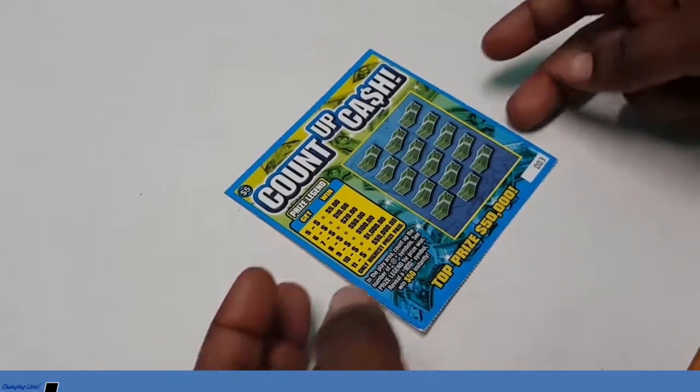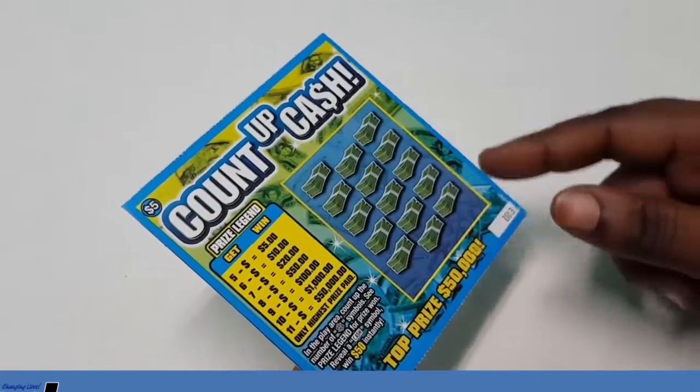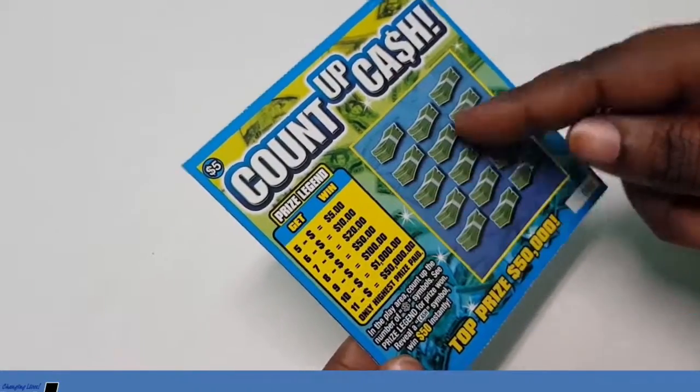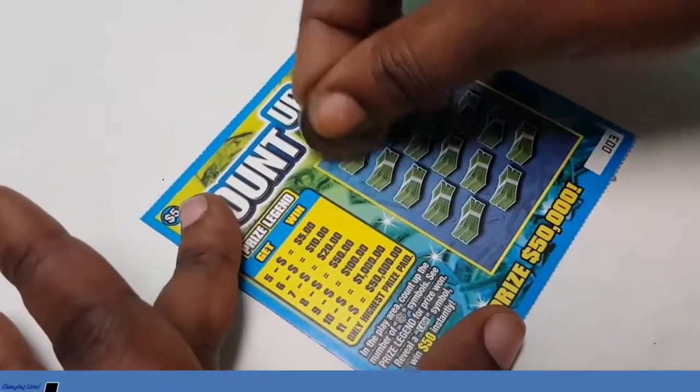So let's take a look at a Count Up Cash instant scratch ticket with a top prize of $50,000 and only costs $5. Let's start by scratching the play area and count up the number of dollar sign symbols revealed.